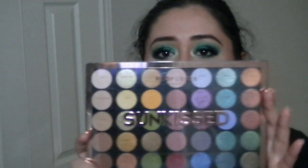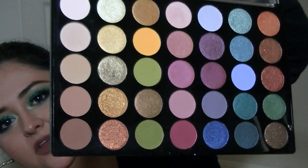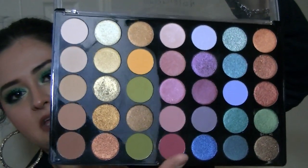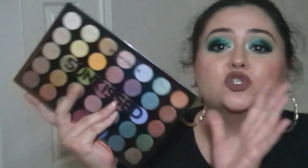And next we have my Profusion Sunkiss palette. This is not going anywhere either. Gorgeous palette. Absolutely freaking gorgeous. Every time I use this palette, I get some of my favorite looks. I love the color stories. I love the neutrals, how they mix in those golds, the greens, the purples, the blues, this last row of shimmers right here. Very, very good palette from the drugstore. This was like $10. I love this. I love this so, so much. All right.